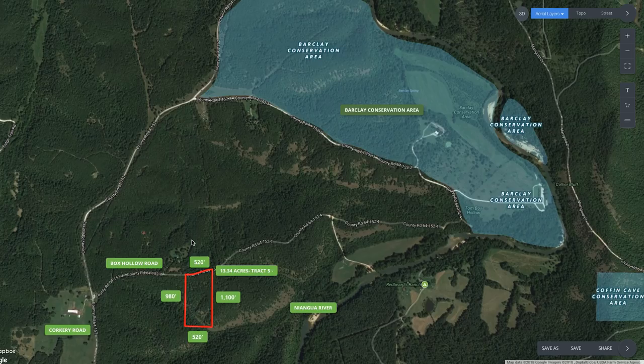It is surveyed. The entire north side has frontage on a gravel road, Box Hollow Road, and then it goes back to the south from there. If you look up here, the shaded area is the Barclay Conservation Area, which is over 400 acres of conservation land that you can use for hunting and recreation and whatnot.